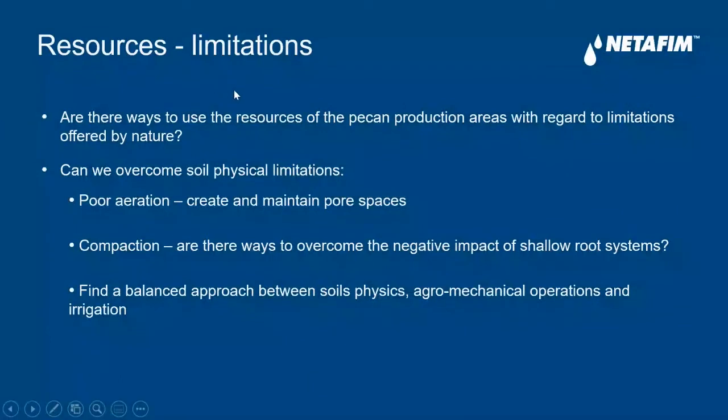All right, so are there ways to use the resources of the pecan production areas with regard to limitations offered by nature? And I'm asking, can we overcome soil physical limitations? Poor aeration, create and maintain pore spaces. Compaction, are there ways to overcome the negative impact of shallow root systems? We must find a balance between soil physics, agromechanical operations and irrigation.